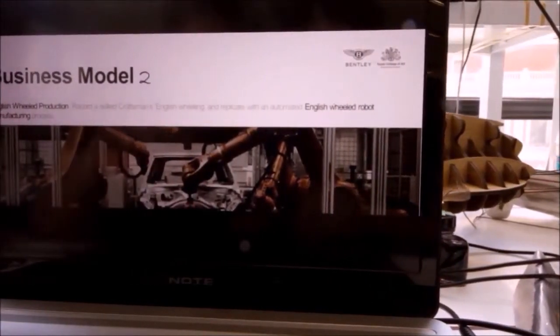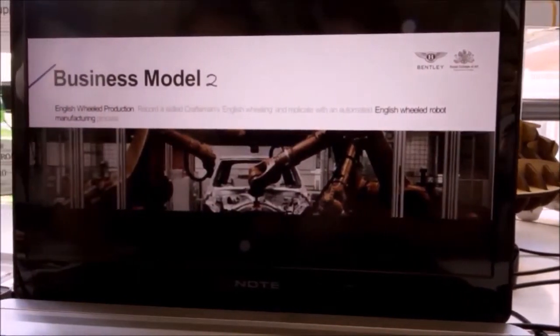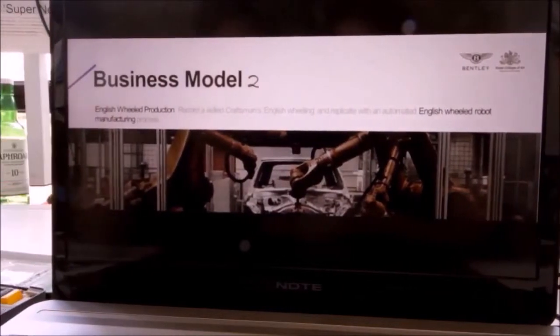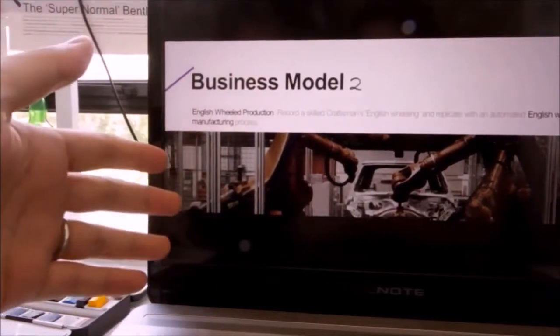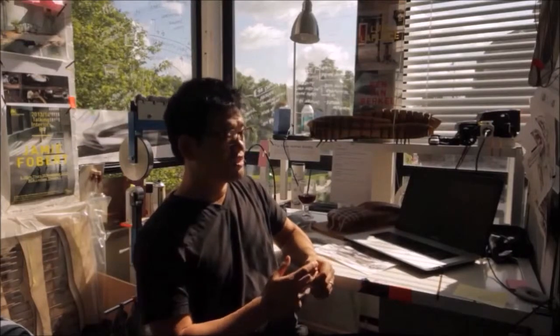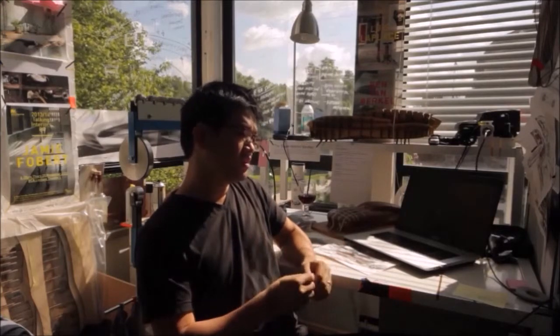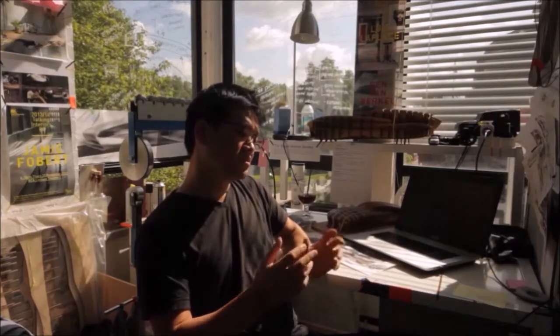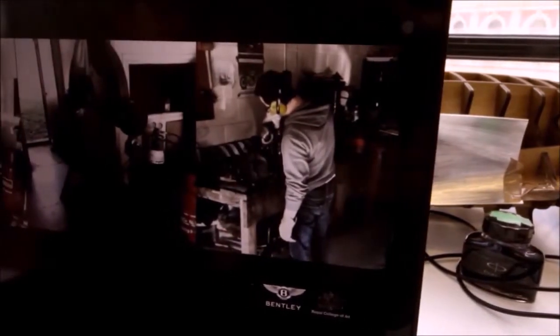Record a skilled craftsman's English wheeling and then replicate it with an automated English wheeling robot. And if you think about the benefits of having just a few English wheel robots, instead of multiple expensive investments in huge stamping presses every time, the advantages are immense. Yes, it might take a bit more time to produce each panel, but for a luxury brand like Bentley, it comes as a benefit because the story and time behind the car is extremely important in a luxury brand.